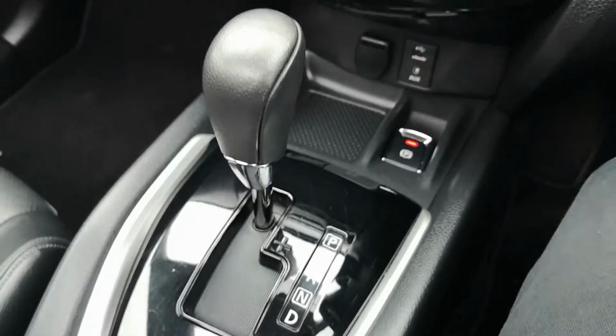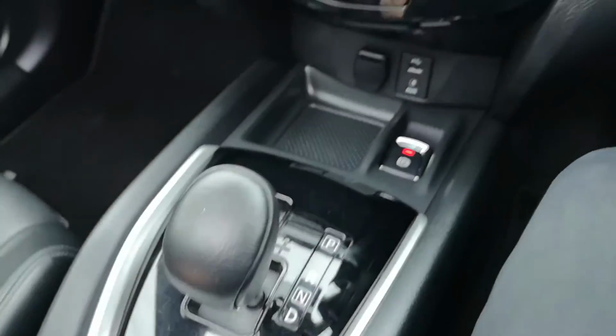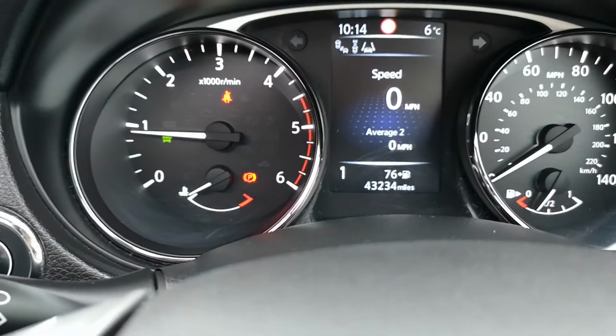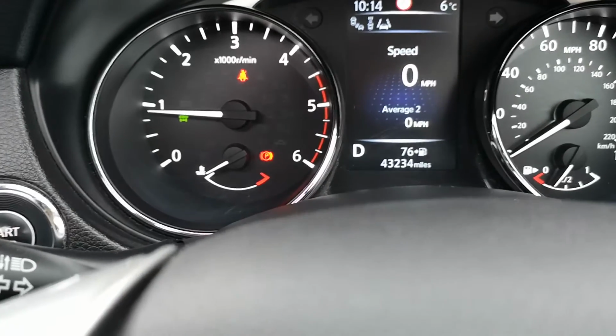Really easy to use. Put your foot on the brake, press the lever behind and pull that down, and that is now in drive. You'll see on there that you're in 1, and that means that you are ready to go and get driving. Change it up, you can push it across.